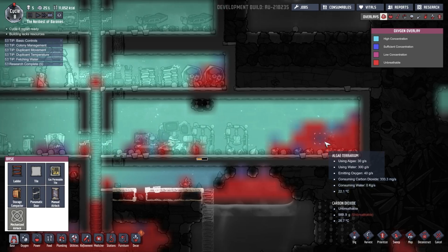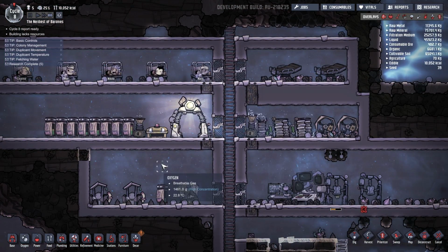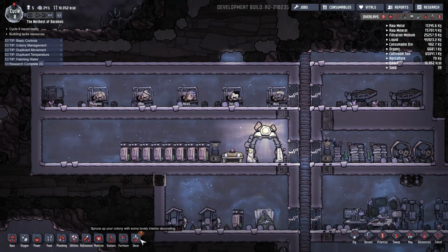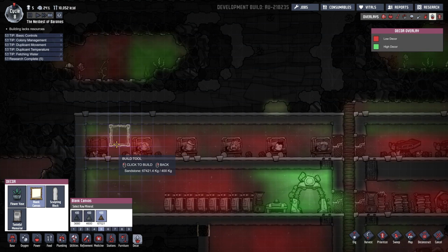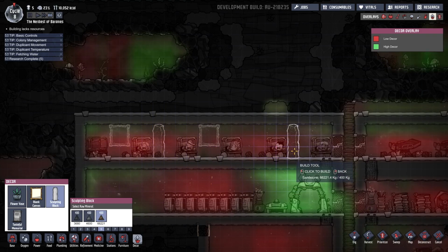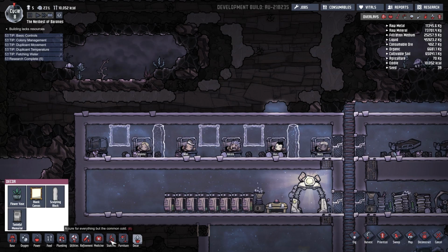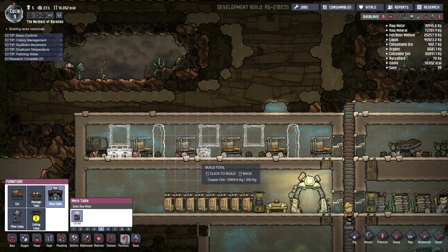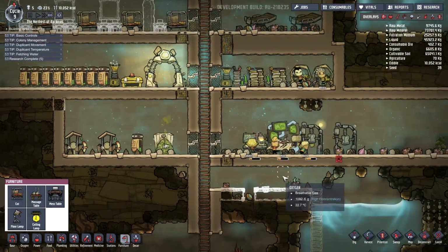It looks like it's getting the job done over here. I may stack a second one, though, just to be careful. Oxygen looks to be about the right density in each of these areas, so I'm happy with it. As far as decor goes, I would say that putting in blank canvases, like so, sculpting blocks here and there, just little things to reduce their stress, probably a decent idea. And then as far as furniture goes, I should be able to fit mess tables in front of all this as well, so if they have a place to eat, they should be a little bit happier.